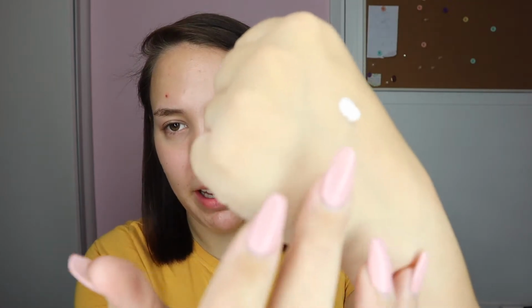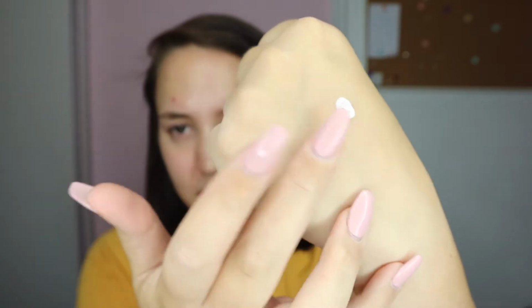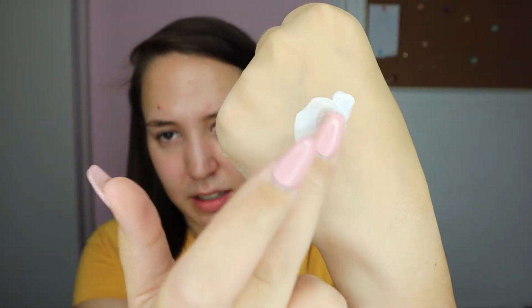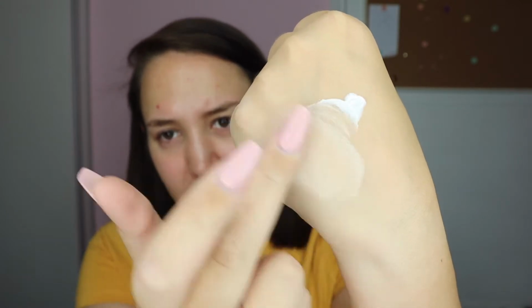Oh, it's really thick. That's not quite what I was expecting. I was expecting more of a foundation. So I'm going to take a bit, and this is what it looks like, and then I'm going to rub it into my hand. I'm really scared that this is like a moisturiser and that's why it's disappearing, because it's just disappeared. So I'll do the same with this bit. That is amazing. How the hell does it do that?